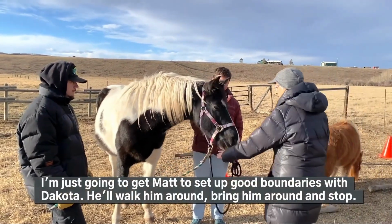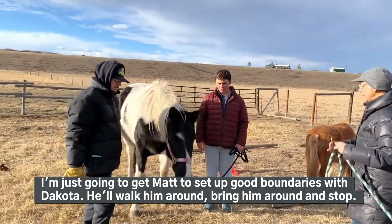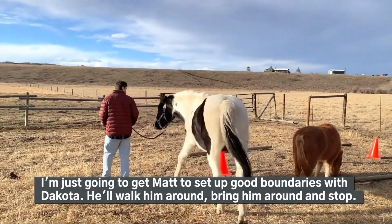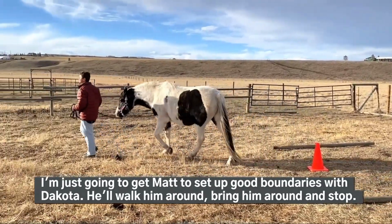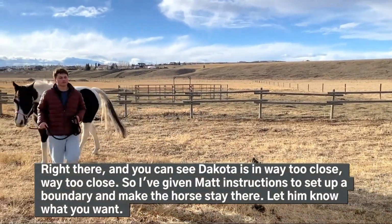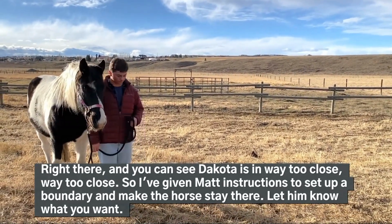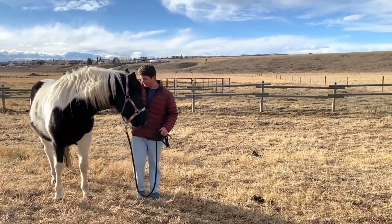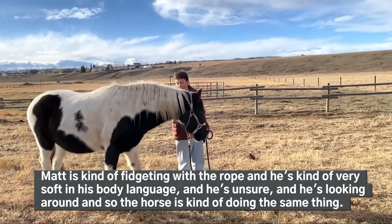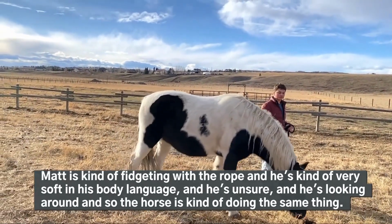So I'm just going to get Matt to set up good boundaries with Dakota. He'll walk him around, bring him around, and stop right there. And you can see Dakota is in way too close. Way too close. So I've given Matt instructions to set up a boundary and make the horse stay there. Let him know what you want. Of course, Matt is kind of fidgeting with the rope and he's very soft in his body language and he's unsure and he's looking around. And so the horse is kind of doing the same thing.